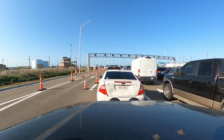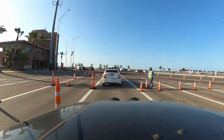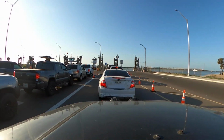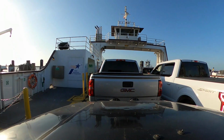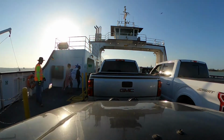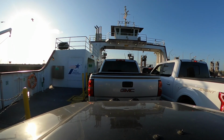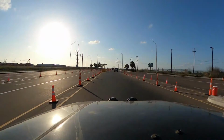Later that day, we rode the ferry, and even though the ferry lines can be long, we enjoy riding it from Port Aransas to Aransas Pass. This ferry's been in operation in one form or another since 1911, and in the 1920s, the car train ferry system was developed and is still in operation today. Side note, the ferry ride is free.